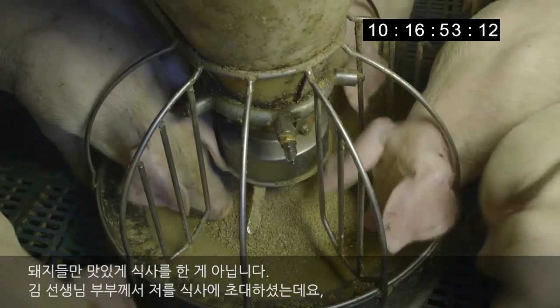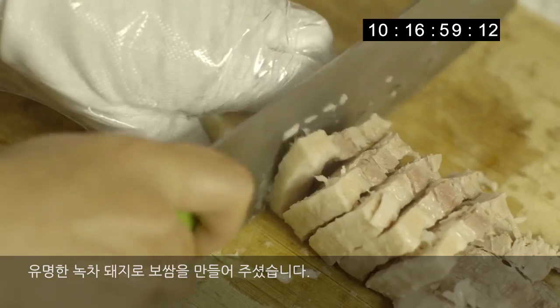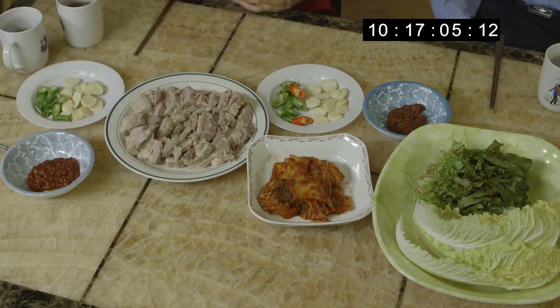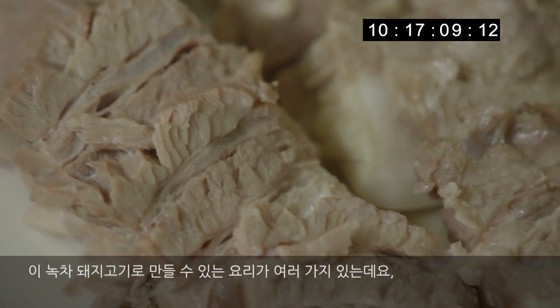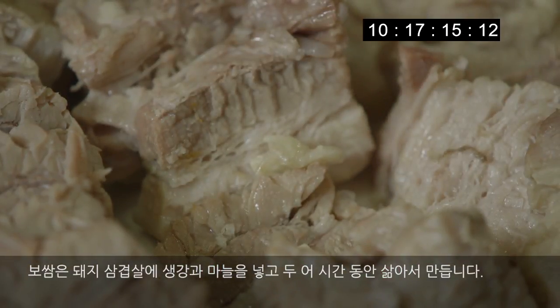The pigs aren't the only ones eating well, as I have been invited to eat with Mr. Kim and his wife and try some of their famous bossam using green tea pork. 감사합니다. There are many different dishes that you can make with this green tea pork, but tonight we're having bossam. And bossam is made from pork belly that's been boiled a couple of hours with ginger and garlic.